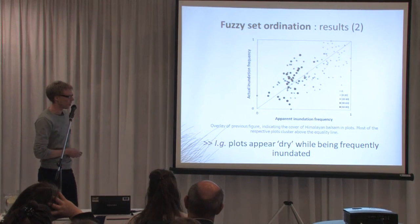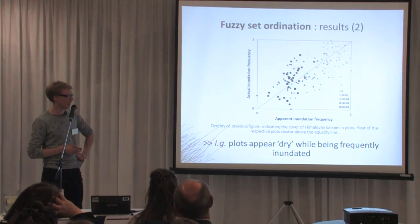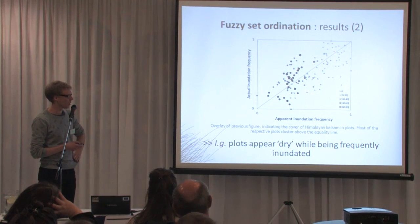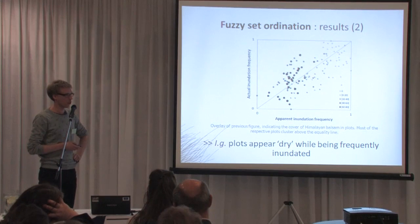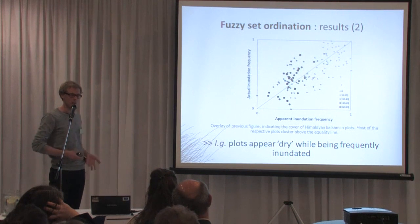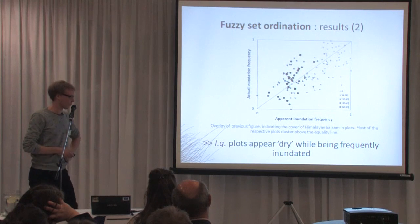Now we want to study Himalayan balsam in this respect. So now we focus on the plots where Himalayan balsam occurs. And then we see quite a striking pattern, because the plots with Himalayan balsam tend to center here in the upper left part of the cloud. Now, it means actually that these plots become inundated quite frequently, yet their vegetation seems to be more indicative of drier conditions. So they inundate frequently, but some mechanism or another makes the vegetation be more of the dry series.